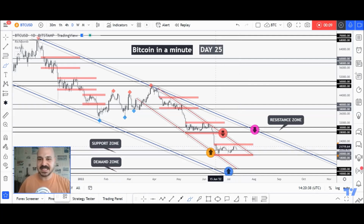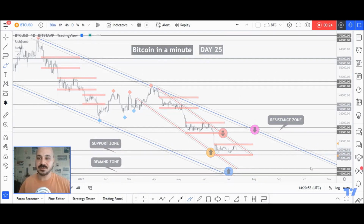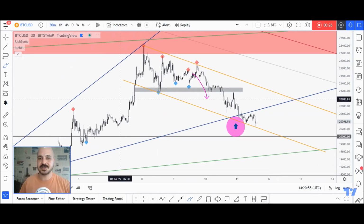So let's do it. As mentioned yesterday, we are still stuck inside this range and we were looking for sell setups or expecting a bearish movement from here, because Bitcoin was sitting around the upper brown trend line acting as a non-horizontal resistance and obviously the upper bound of this range. If you zoom into lower time frames, this was our confirmation.